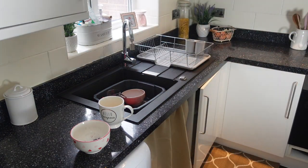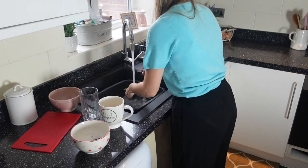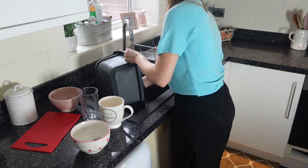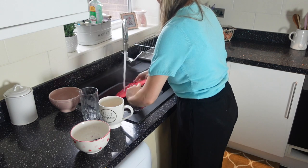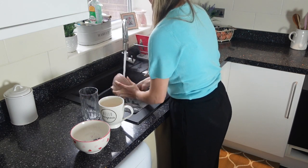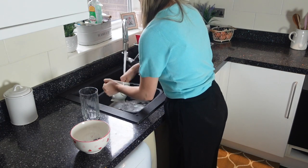Okay, so first I'm starting with the boring job of just doing the dishes. I feel like whenever I do anything in the kitchen, I always have to have the dishes done first. So I'm just gonna clear up the sides. I had a few things to put in the recycling. I'm just gonna task Paul with taking that out later. And then I'm just going to wash the dirty dishes from the day.